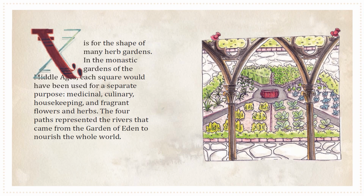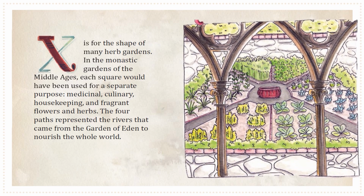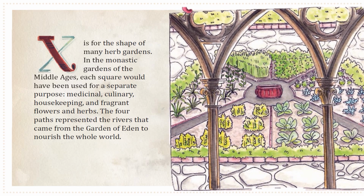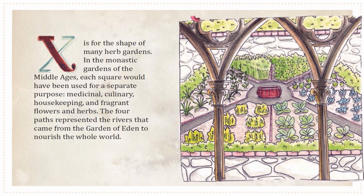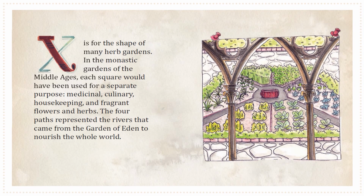X is for the shape of many herb gardens. In the monastic gardens of the Middle Ages, each square would have been used for a separate purpose: medical, culinary, housekeeping, and fragrant flowers and herbs. The four paths represented the rivers that came from the Garden of Eden to nourish the whole world.